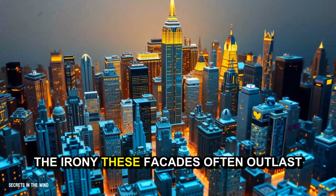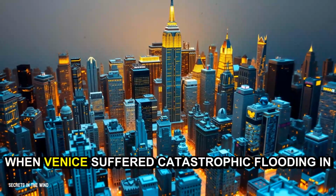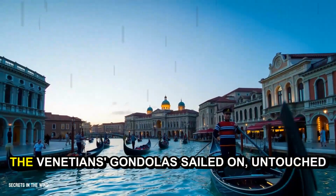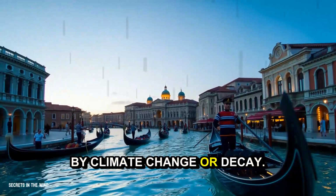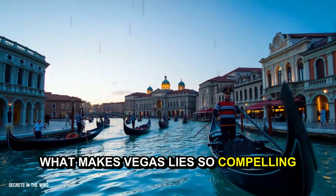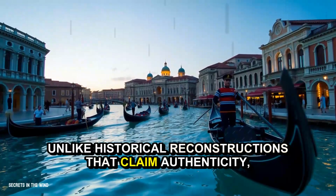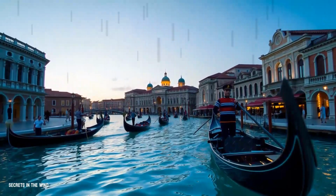The irony, these facades often outlast their inspirations. When Venice suffered catastrophic flooding in 2019, its real canals were impassable, while the Venetian's gondolas sailed on, untouched by climate change or decay. What makes Vegas lies so compelling is their honesty about being fabrications. Unlike historical reconstructions that claim authenticity, these cities wink at their own artifice.